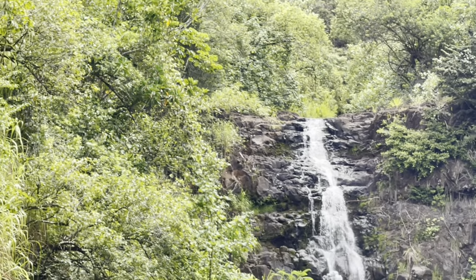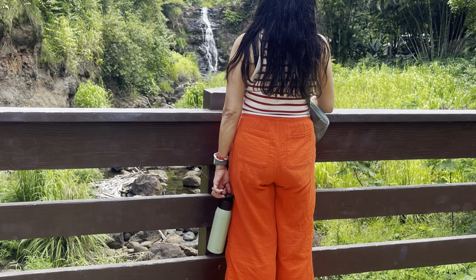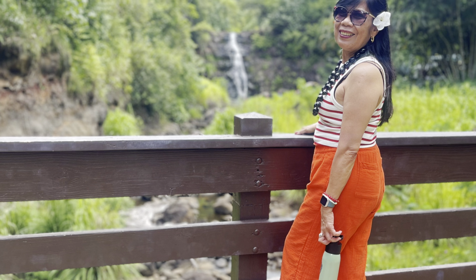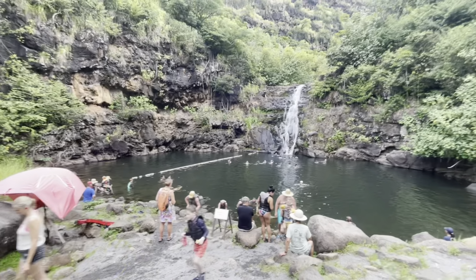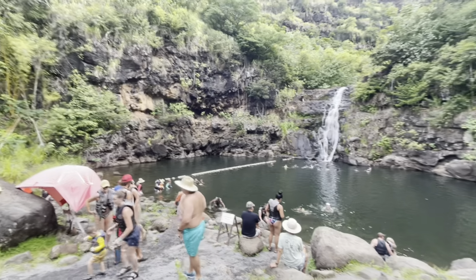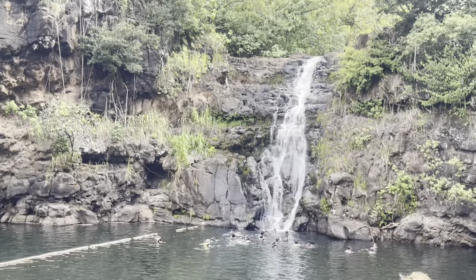Okay. Time to go back. We're going to another tour today to the farm. Okay, now here we are. Oh my god, wow, that's really nice. The falls. Oh my god, wow, we made it to the falls after 4 miles walk, guys. Look at that, right there with nobody.